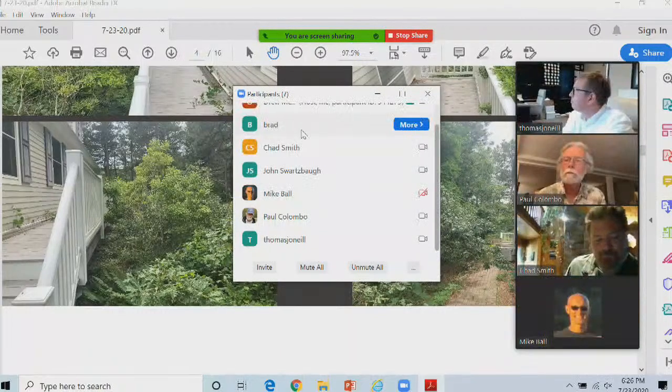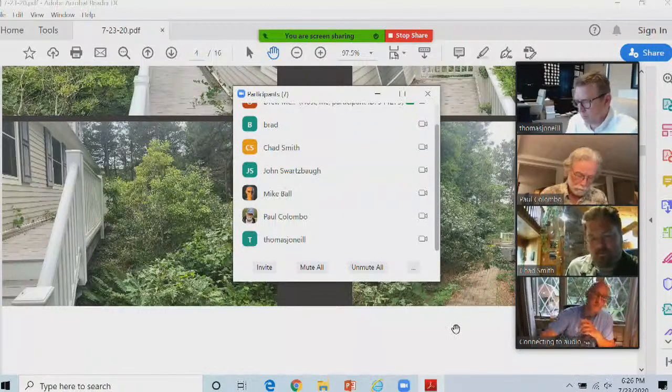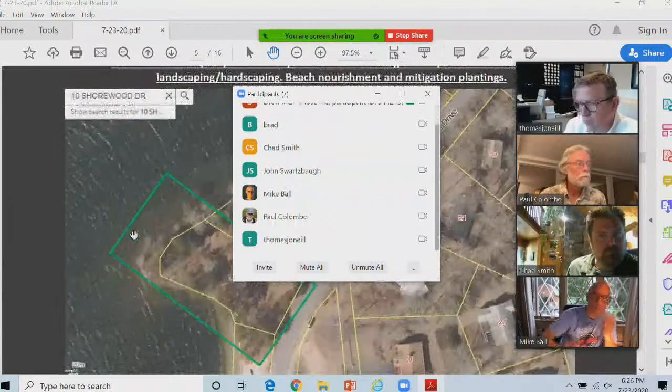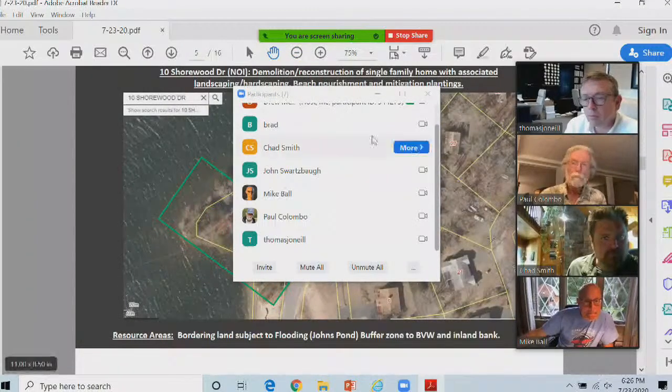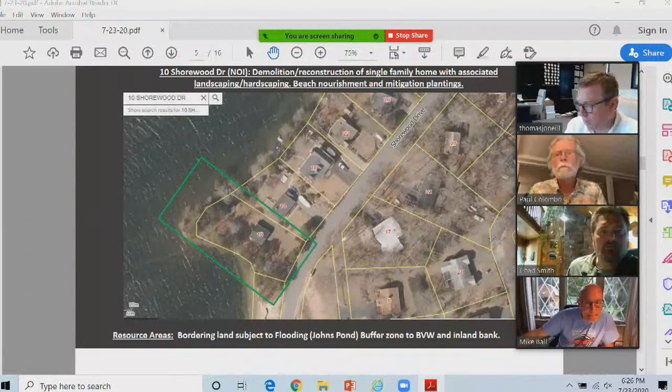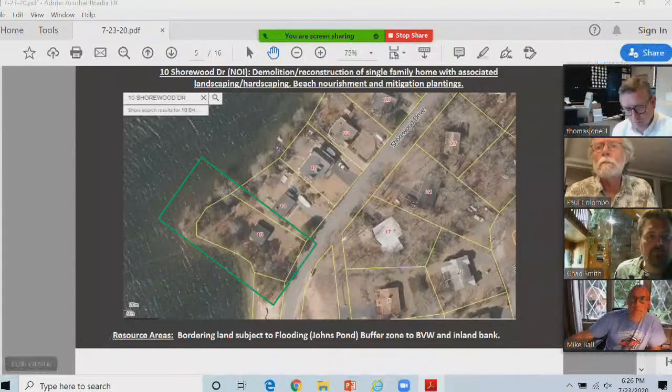Moving on to 609, Sharon Sankalier, 10 Shore Road Drive, for proposed demolition and reconstruction of a single-family dwelling with associated hardscaping, landscaping modifications, mitigation plantings, and beach raking slash beach nourishment. It's continued from 7-9 for a DEP review and a file number. Mike Ball, Marsh Matters Environmental, will speak to this.